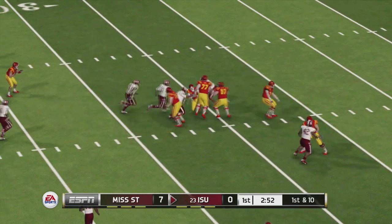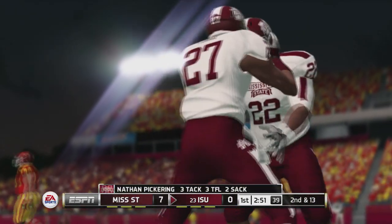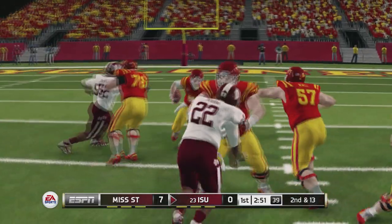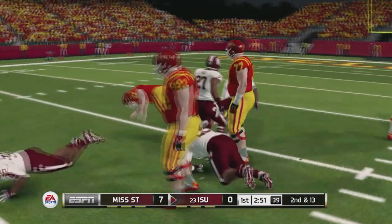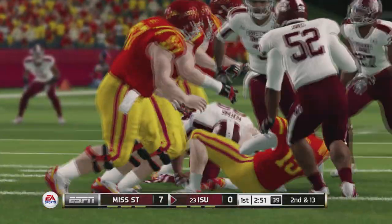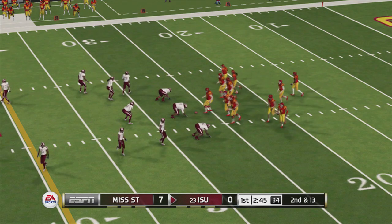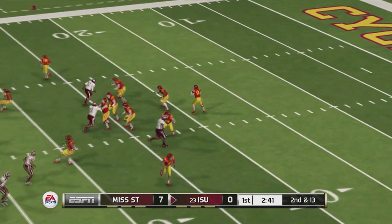Now he's scrambling, and he can't get away from the pressure. Loss of 3 yards on the play. That brings up second and 13. Defense looking for another sack here on this second and 13 situation. Mike 40, check, he's coming, sack. He's coming.